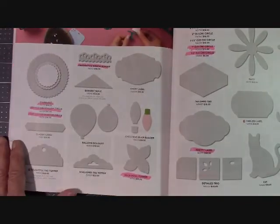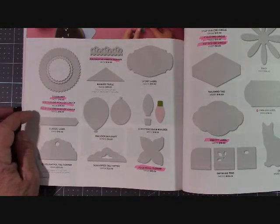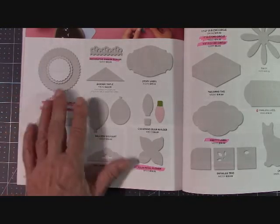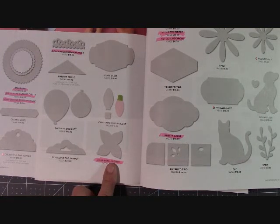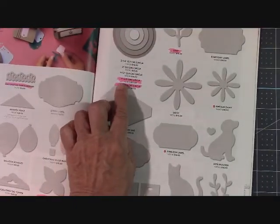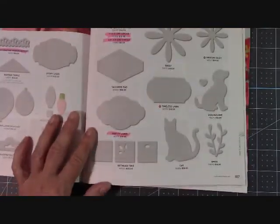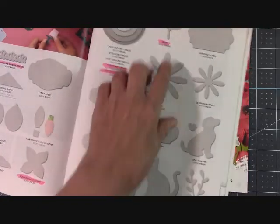Now, let's look at our punches. The Decorative Ribbon Border, retiring. Starburst, 1 1/8 scalloped, and 1 3/8 scalloped circle. All these are retiring. The 4-petal flower, because this is with the, what is that stamp set? I just used it. Pop of Petals. This goes with the Pop of Petals. It's retiring. Our circle punches, 1 inch and a 1/2 inch. Both of them are retiring. Pretty Label, retiring. Everything else, and the leaf, excuse me, everything else on here is staying.